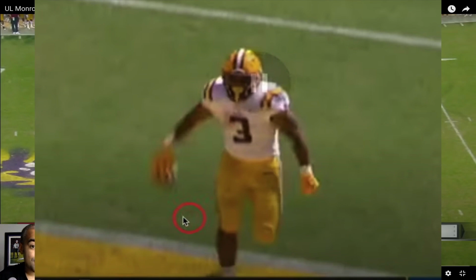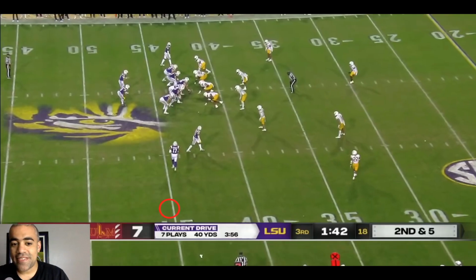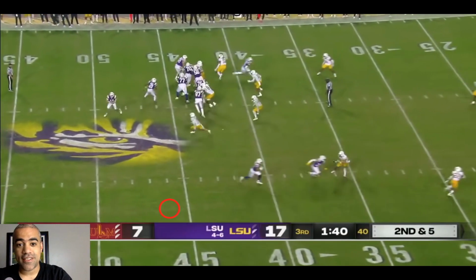I would just, and once again, this has happened a lot with the LSU team. We showed you that in the Florida game. I would just go to the guys and say, look, we don't mind you celebrating. So that's the funny thing, right? And LSU has an extensive history of making this mistake.